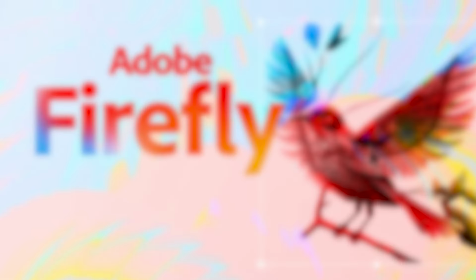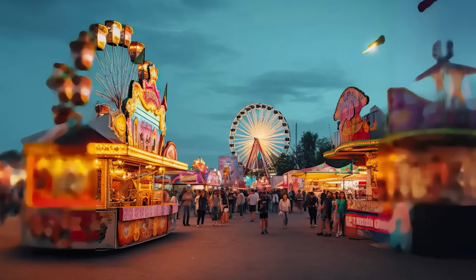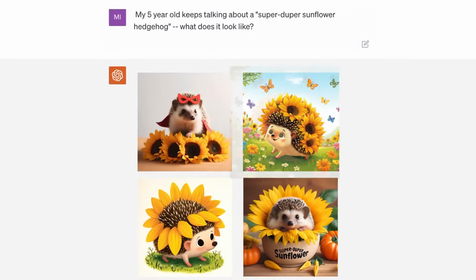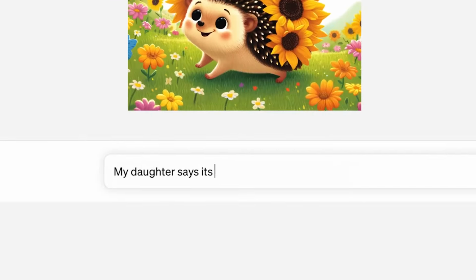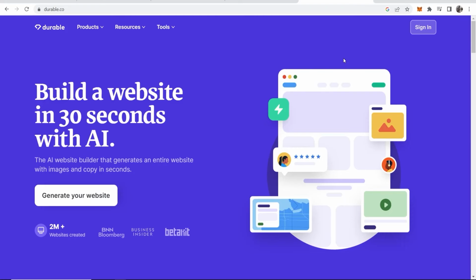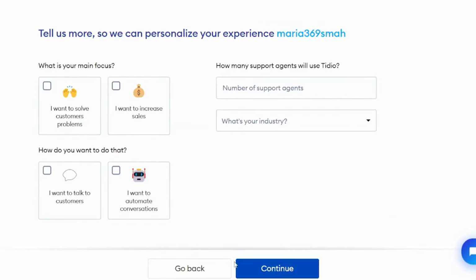The last tool I want to talk about is Adobe Firefly, because Adobe Firefly is one of the craziest AI tools yet. You see, most of the other tools on this list simply save you time or money by doing tasks for you. For example, 10Web and Durable make websites for you. TDO answers your customers' questions, and they basically give you leverage.